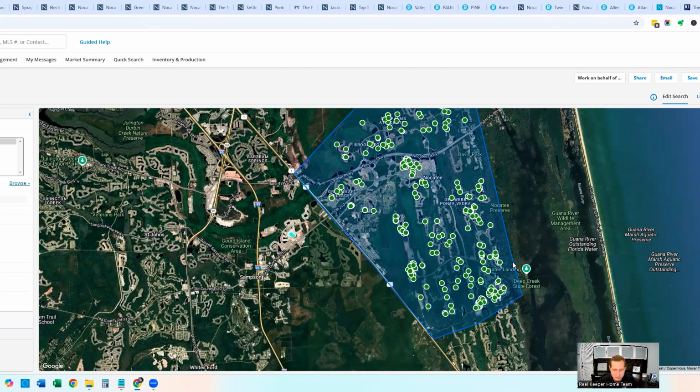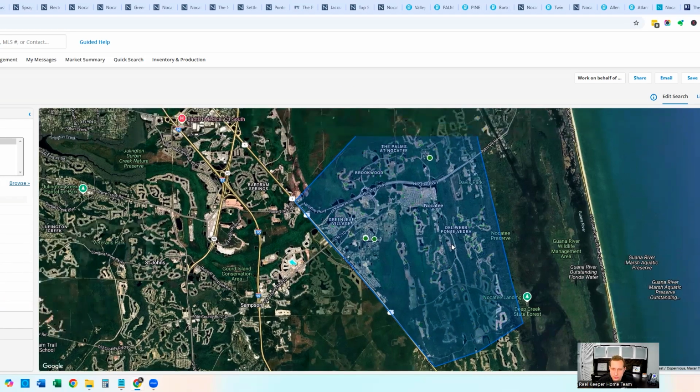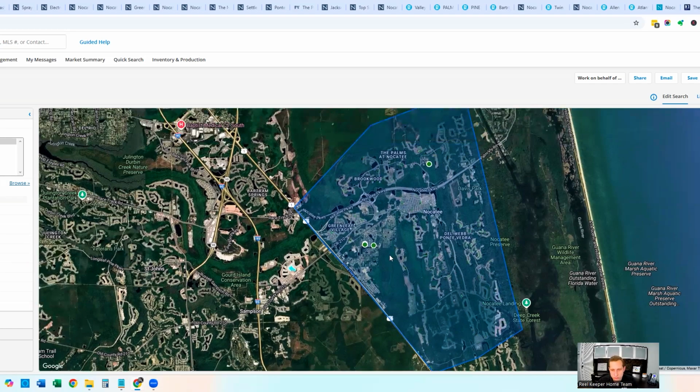Some are going to be 400 to 600, some 600 to 800, 800 to a million, a million up to 2, even some 2 to 3 million dollar homes. But that's the thing, you have a lot of different options here, and none more so than when we look at different age ranges. So when we look at the first 5 years of Nocatee being built, or more so 2005 or so, as you can see, we have 6 homes available currently.